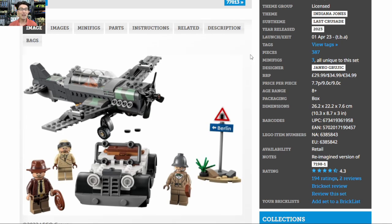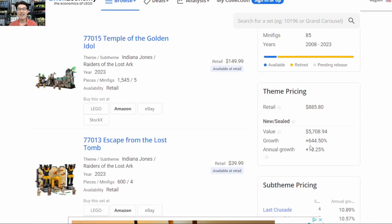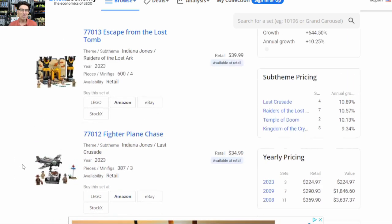And also remember, we had a bunch of Indiana Jones sets about 15 years ago, so if we look on Brick Economy, the theme has had a 644% growth. Now, I do not think that the new sets will grow anywhere near that. The most recent movie was not very popular, and I'm not hearing of any new movies or new content yet. I'm sure we'll get something someday, but it's only a few sets.